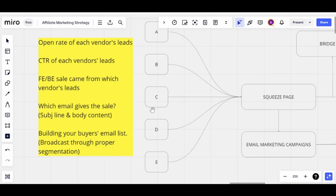Now, if you ask me, if most of the front-end sales come from B and the back-end sales come from C, I would rather go for C. Why? Because what we really want is, after they have entered into our email list, how responsive are they to our emails? Not how responsive they are to the vendor's emails when we first purchase the clicks.